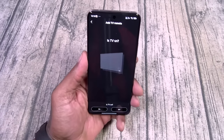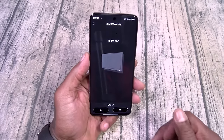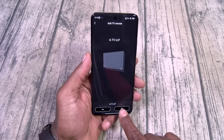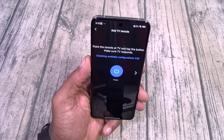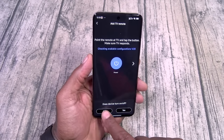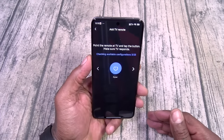Now, it says, is the TV on? For my personal testing, I always say no. Okay, the TV is off. Now, you point your phone at the TV, and you got to keep pressing the power button. Did it turn on? No. Press the power button again. Did it turn on? No. So this is how you scan for that frequency.